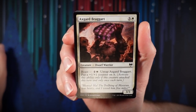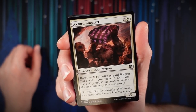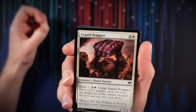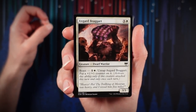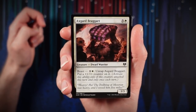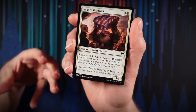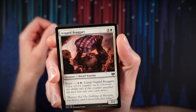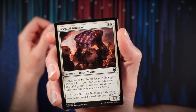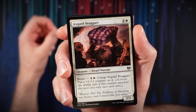An X-Guard Braggart. A dwarven warrior. A 4 mana 3-3 in white. Who also has boast. A boast cost of 2. But his boast is different. Oh, I see. Untap X-Guard Braggart. Put a +1/+1 counter on it. Activate this ability only if this creature attacked, and only once each turn. So every time he attacks, you have the opportunity to pay the boast cost, and then something happens. Cool. The troll king of Mosrun was heavy, and I tossed him 5 miles. I like the flavor, again, of boast. That's fun.